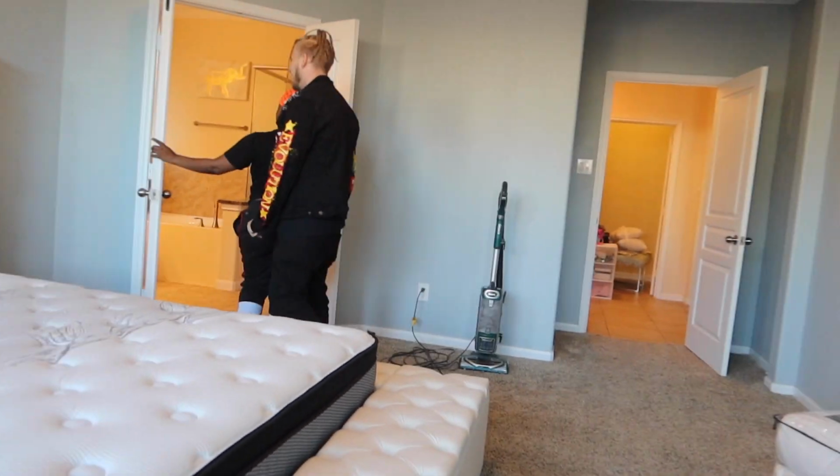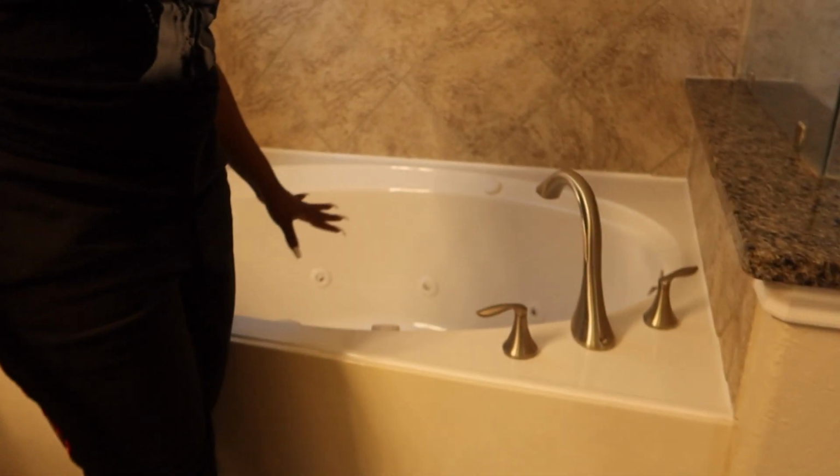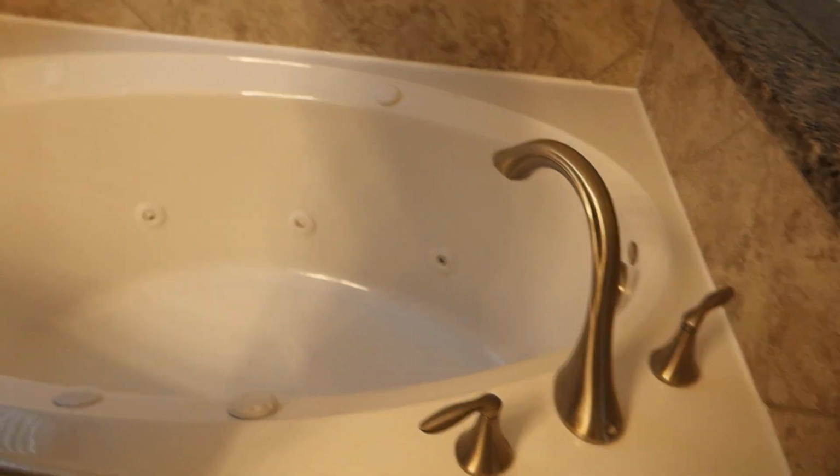Yeah, so in here is the bathroom. Now this part right here though, let's show y'all the bathroom. All right, so this is the shower. So we got a shower and a bathtub, with jet skis and stuff. I'll probably be in here. I really want to get in here.